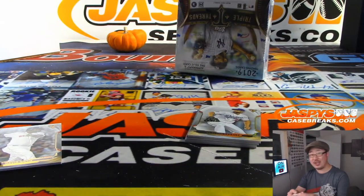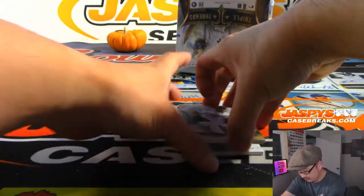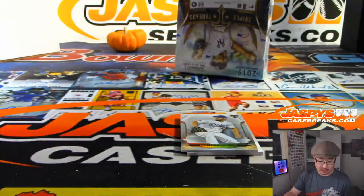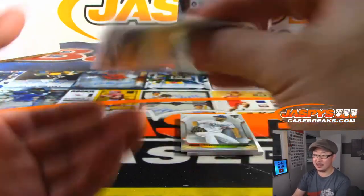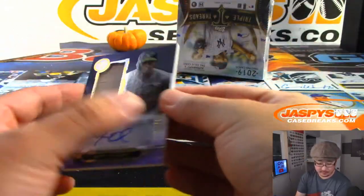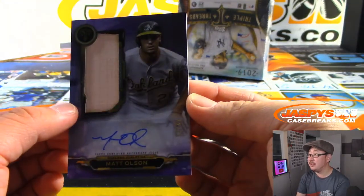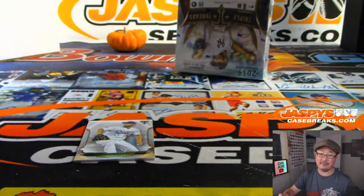Houston 8, Jason with Houston 8. We got for the Brew Crew, 14 out of 18, Ryan Braun. We got Matt Thames on the board. There's Logan. Logan's happy. Booyah, he says. And Matt Olson, from Matt Thames to Matt Olson to Matt DeLeo. Was a piece of the bat and the autograph. And that is 72 out of 75.